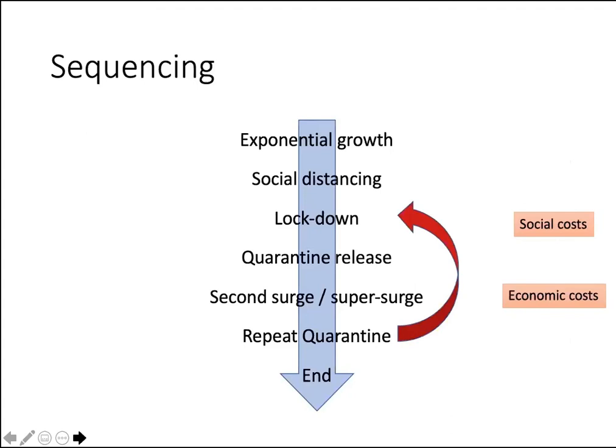I think essentially we've moved through the phases of the virus, the exponential growth that then became linear, plateaued, and we're on the downslope. We've maintained social distancing, and we've explained a little bit of the science behind that. We're in the lockdown and everyone's looking for quarantine release. The big concern from a population perspective is whether that would then initiate a second surge or a super surge, and the worry that that would overwhelm capacity.